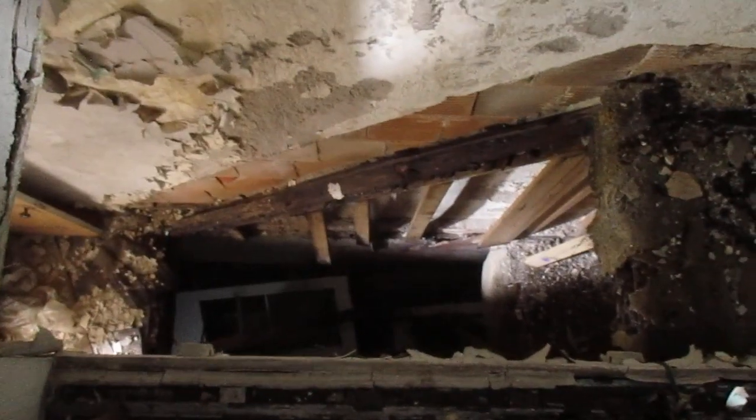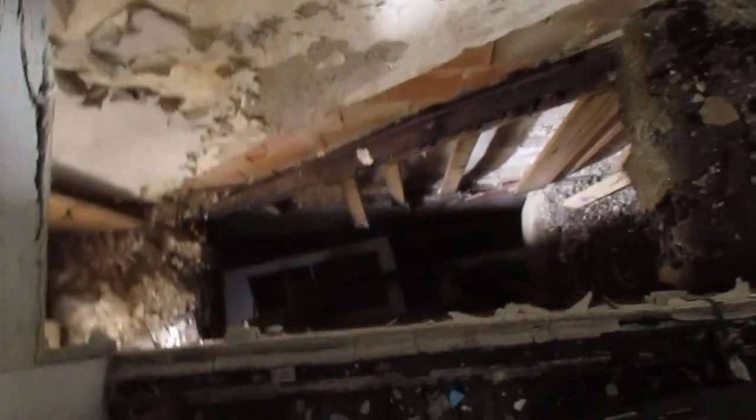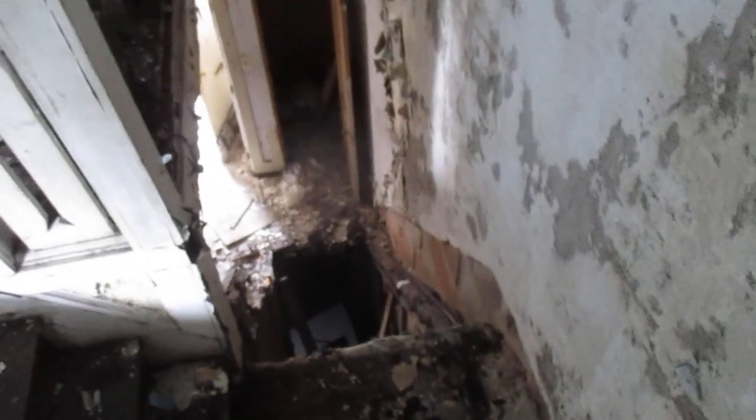See right there, the stairs are gone. It goes all the way to the basement. I'm not even going to step down on that landing because it's so rotted. I saw insect damage in the wood down there, so I'm not even going to stand on that landing to get a better shot.